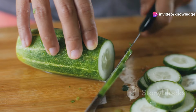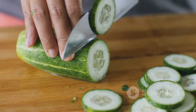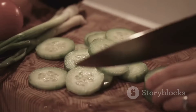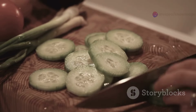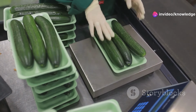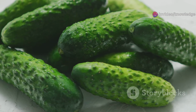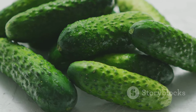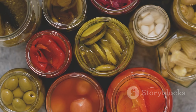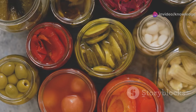Automated blades slice the cucumbers with incredible speed and precision. Thick cut, thin cut, spears or chips. The possibilities are endless. Each cut is uniform, ensuring consistent texture and flavor. The sliced cucumbers move along the conveyor belt, ready for their flavor bath. The air is thick with the scent of fresh cucumbers, a tantalizing preview of the tangy treat to come. The transformation from cucumber to pickle is well underway.